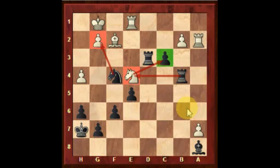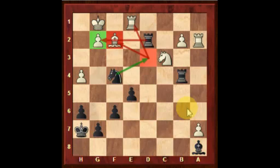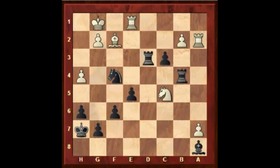So maybe knight takes c3. He had thought maybe rook d2 was very strong. It does seem very strong for knight d3. So if the bishop ever moves, there's rook takes g2. But in the game, knight c5, and then we saw c2, just really winning here.